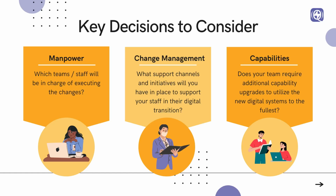Before implementing any new systems or processes, whether that be a VMS, DMS, or anything else, we recommend that you first take these factors into consideration, which are manpower, change management, and capabilities. When it comes to manpower, you might need to consider which staff member will oversee the implementation of the solutions and changes. You may also need someone to act as the champion for these solutions to provide support and training, ensuring that everyone is coping well with the changes.